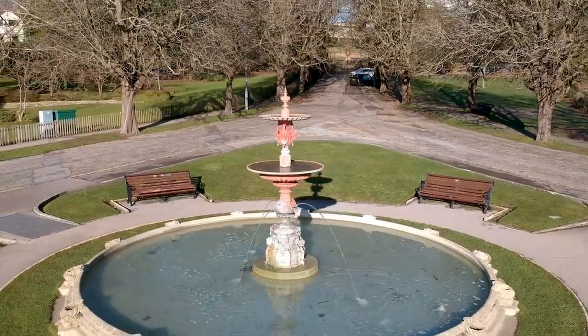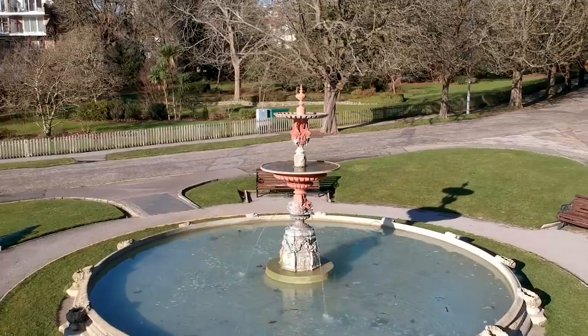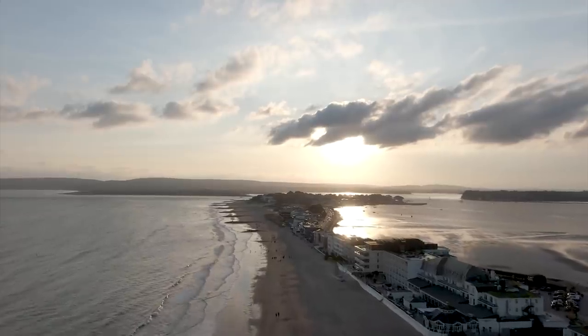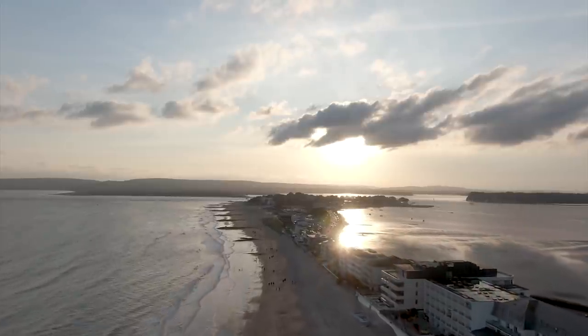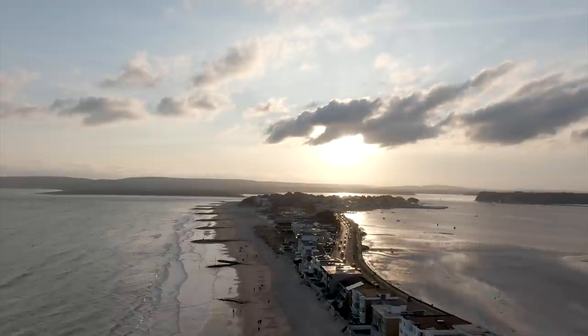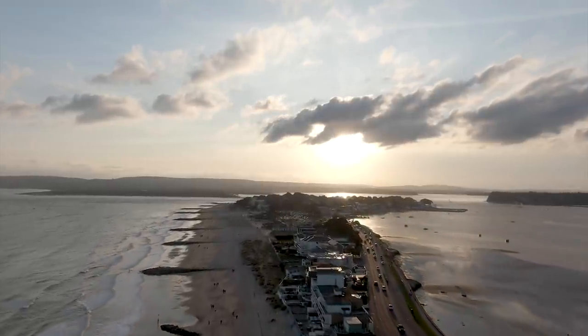In 1990, his grandson, also named Ivor, gave £30,000 for this fountain to commemorate the park's centenary. Apparently, Ivor also offered the town Sandbanks Peninsula free of charge. They turned him down. When I get my time machine, I'm going to go back and ask Ivor if I can have it if they don't want it.